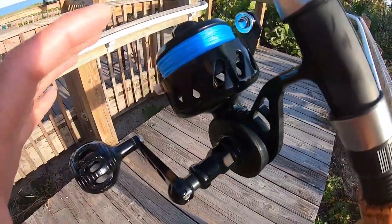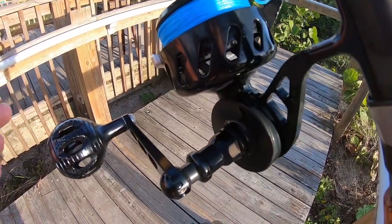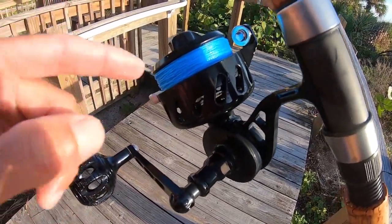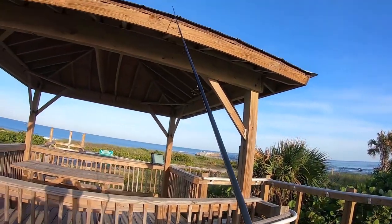So this whole reel setup is like a freaking $800 or $900 setup. I mean, just that knob, 75 bucks added on. So this is about a, say, $900 reel, $100 in braid, Crowder rod, probably about another 150 bucks or so. So definitely a setup worth well over $1,000.